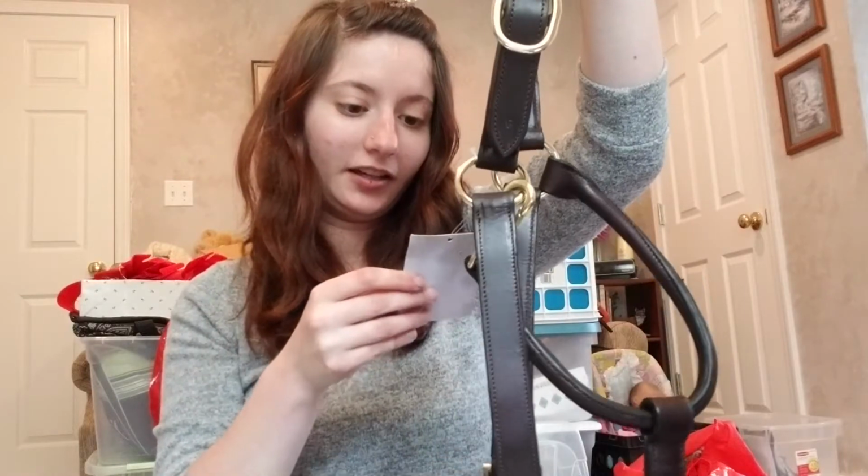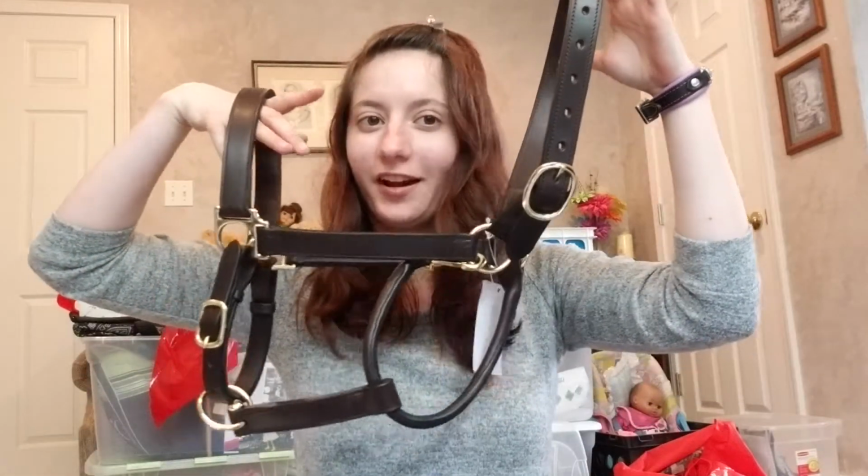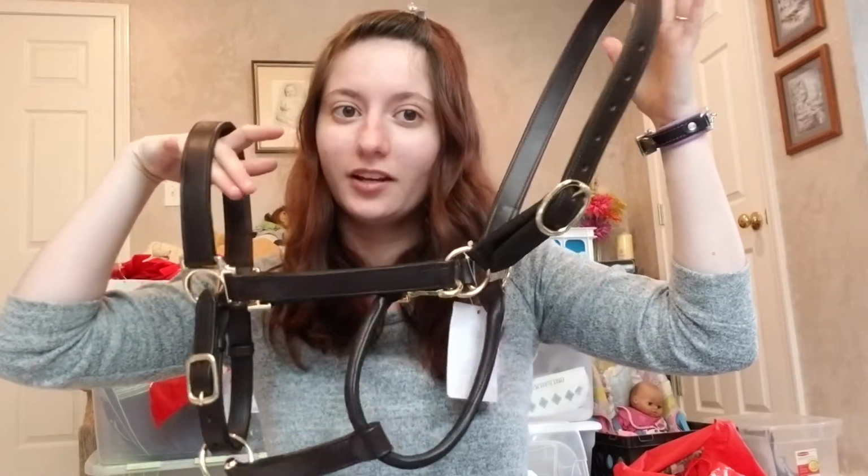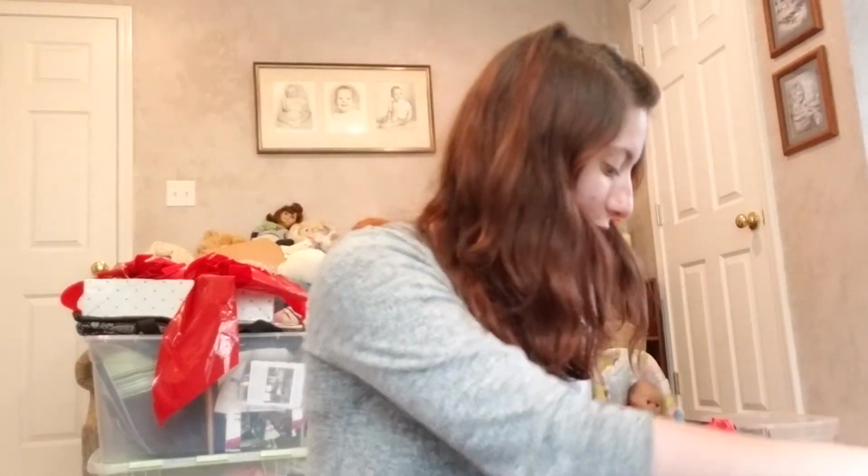I still have the tags and everything on it. It is a Camelot saddle rehalter. I have never had a leather halter before. I've always had the nylon or the rope halters, and I got this for a reason. The reason is coming right after this, but I got this there. I found it and I was very happy because this was the only one there that wasn't $100.